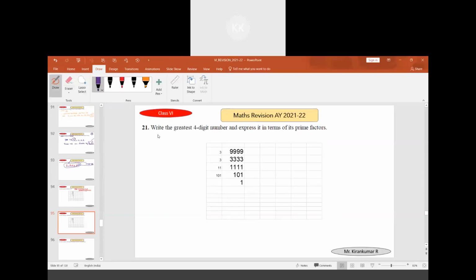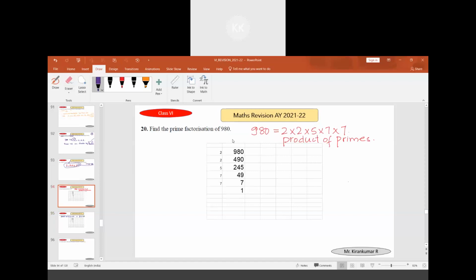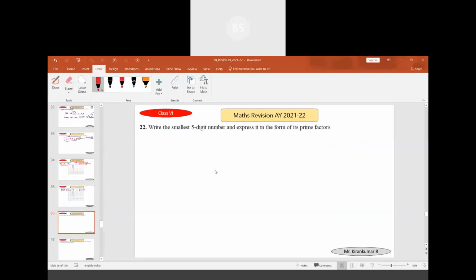So the greatest four digit number can be written as 3 into 3 into 11 into 101. Sir, 3 square into 11 into 101. Correct, Athar, you were right. You can write this as 3 square into 11 into 101. In the previous question also, 980 can be written as 2 square into 5 into 7 square. Next: smallest five digit number expressed in the form of prime factors.